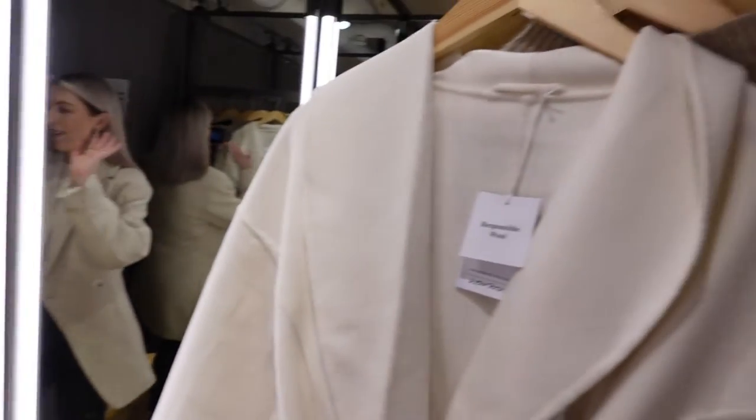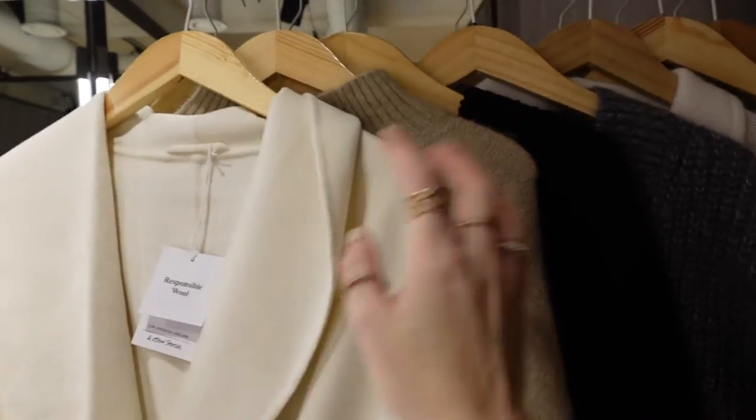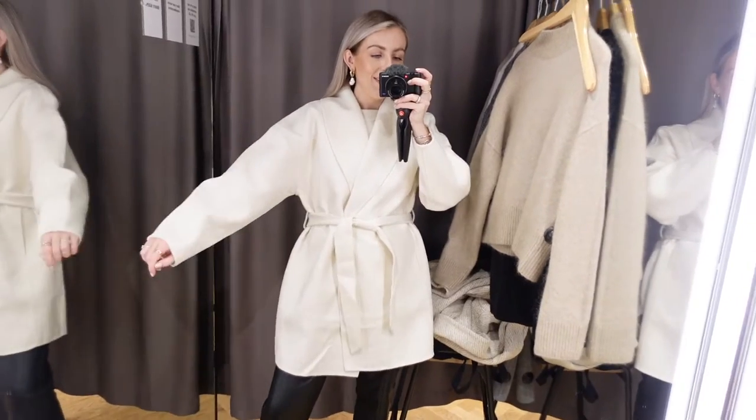But of course I found some lovely pieces in & Other Stories to try on, so I thought I'd do a little try on for you guys. Honestly, so much nice knitwear in store, so yeah, very excited to try all these bits on. So first of all is this jacket.